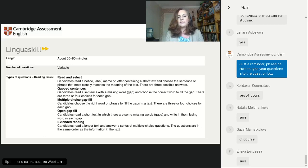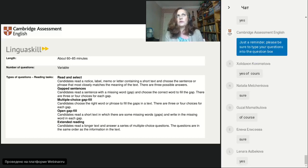And then we have extended reading, which is trying to get as many of the reading skills that we can cover in the test construct. This is normally about five questions, though we have some shorter ones of two questions and some as long as six, but they're just reading comprehensions, so we can really dig in deep to the candidate's reading ability.